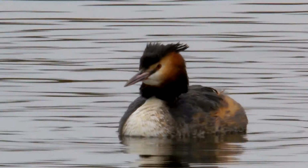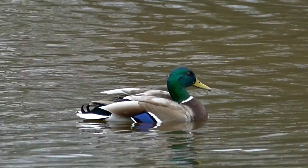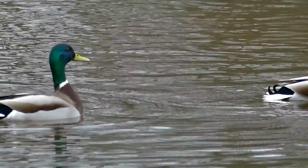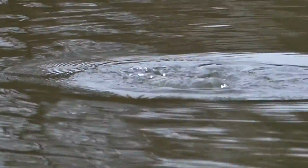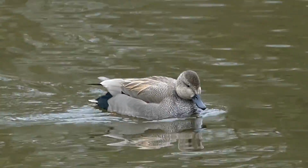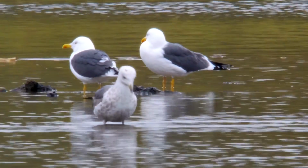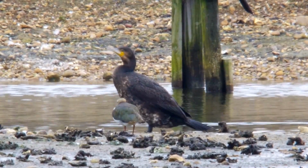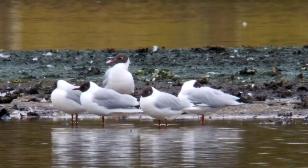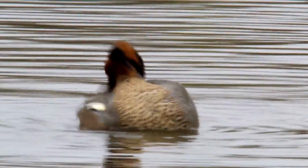Also nice views of this lovely great crested grebe there, and all the common stuff, of course, mallard and tufted duck and gadwall, male gadwall just swimming by there. And looking further out, we've got lesser black-backed gull, cormorant and black-headed gull. Nice views of this male Eurasian teal.